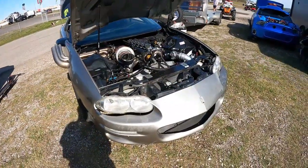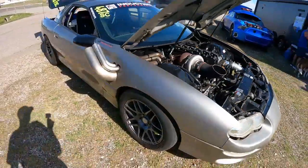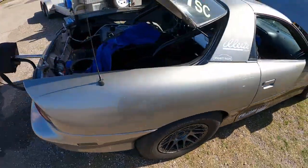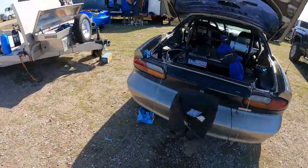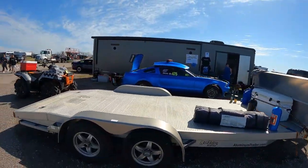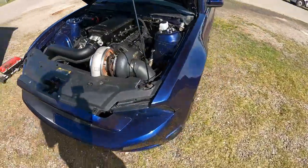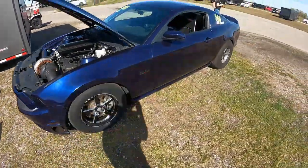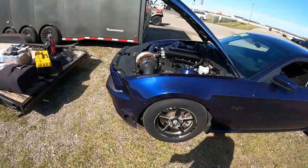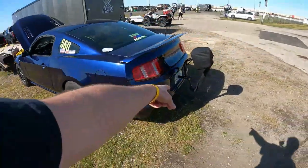This is different. A 2JZ Camaro. Interesting. That's pretty cool. That's different. I think this is Brandon's car, I believe. Could be wrong, but that's a huge Chevron. I don't see him around. Could be Brandon's car. It is from Florida.